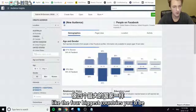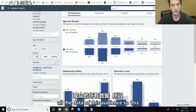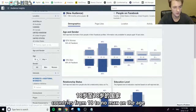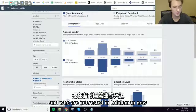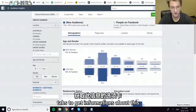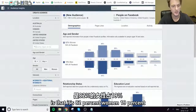That's usually like the 4 biggest countries you'd be selling to. And now this is when we have all the data of this audience. So this audience is people in these 4 countries from 18 to no max on the age and who are interested in Lululemon. Now what we can do is click all these tabs to get information about this audience. First off, what this tells us is that it's 82% women, 19% men.